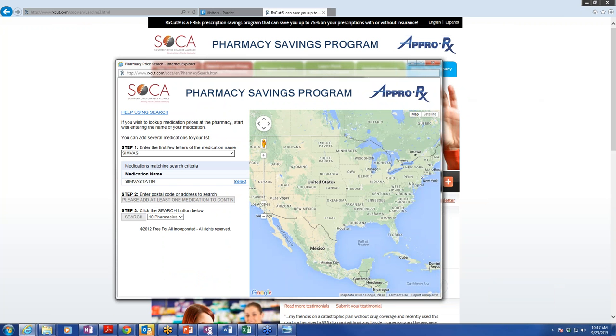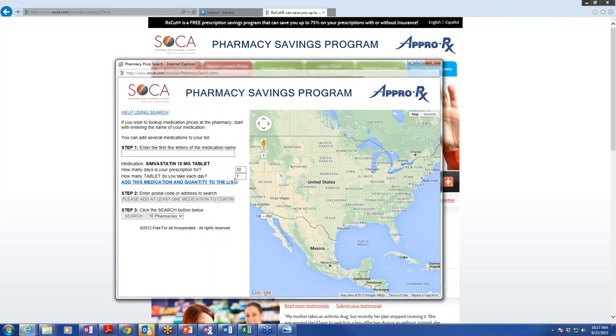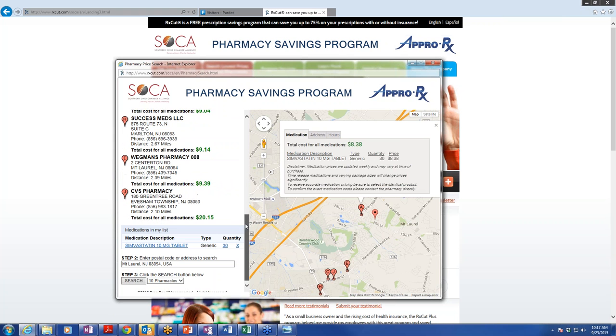So the member would just type in a few letters of their medication, and once they find it, they would select the right milligram, and it would be the brand equivalent. If they take one a day for 30 days, they just save that to the list, and then simply type in their zip code. And you'll see that the low cost is $8.38.